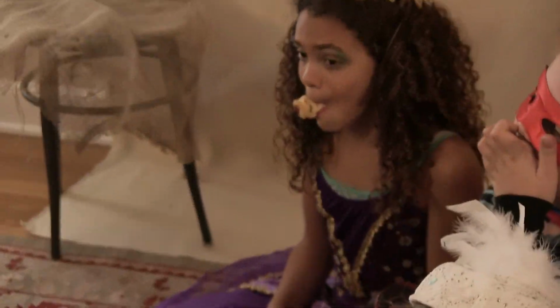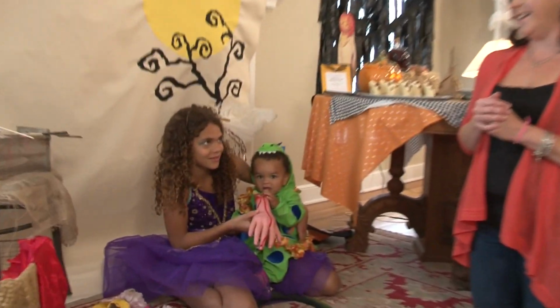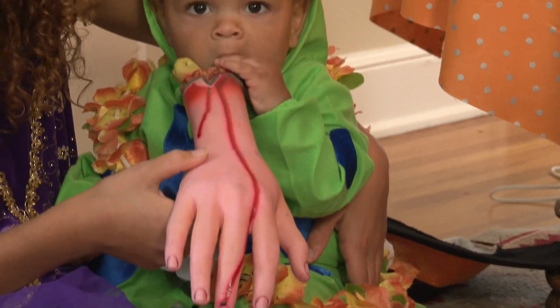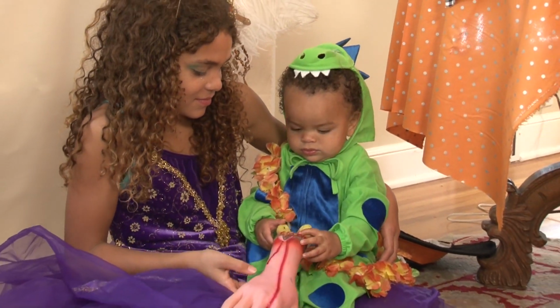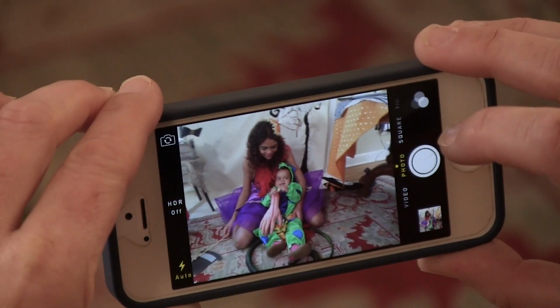Can someone pass me one of those? I need a royal picture. Oh, that's beautiful. Oh. The hand. No, what's wrong? That's what he said he hoped she would pick up. Oh my God, it's exactly where I said I hoped she'd choose. Oh my God. The severed hand. Oh my God. No way. I can't even make that up.